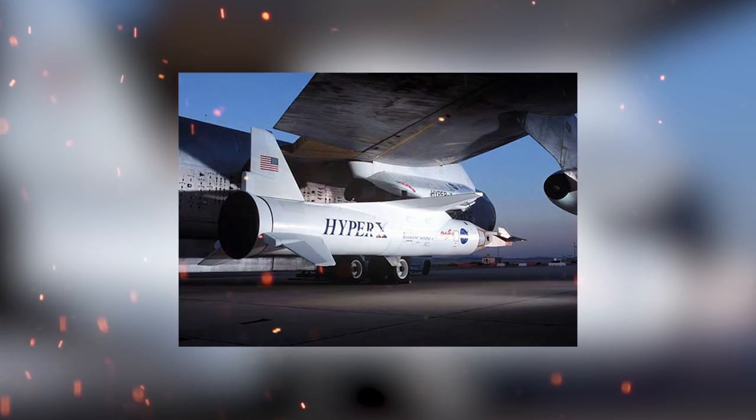The engine air intake was opened, the engine ignited, and the aircraft then accelerated away from the rocket, reaching Mach 6.83. With this flight, the X-43A became the fastest free-flying air-breathing aircraft in the world.